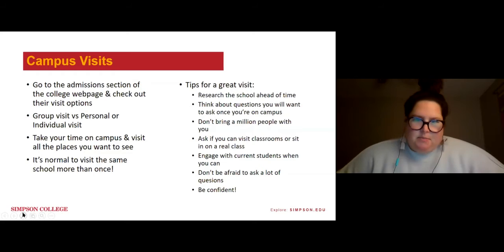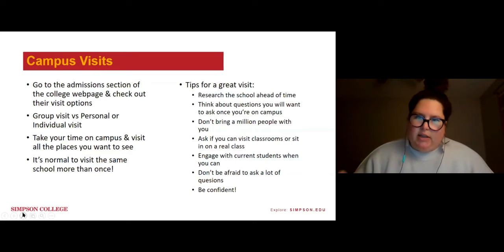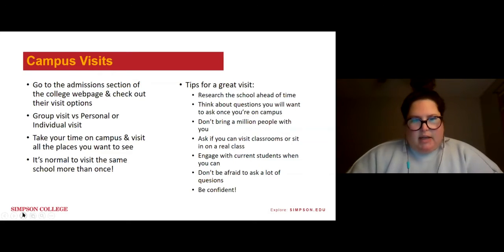Sometimes in group visits, maybe you don't want to ask a particular question, but on a personal visit, you have a lot more opportunities and more intimate conversation where you can really get into the details that are important for you. Highly recommend, again, take your time on campus, visit all of the places you want to see, which is, again, why I really encourage you all to sign up for individual visits.